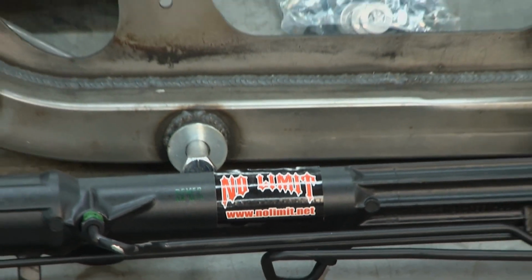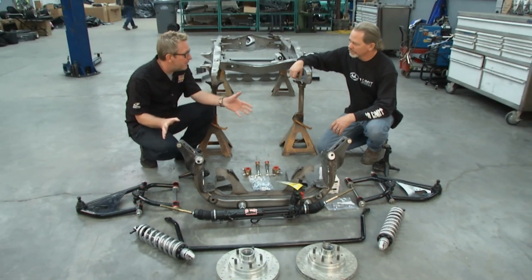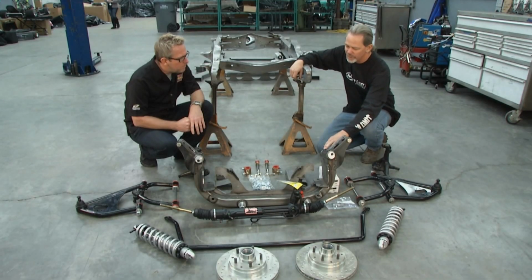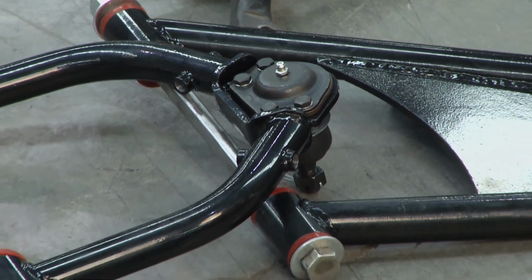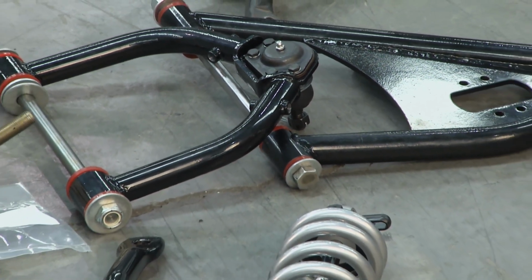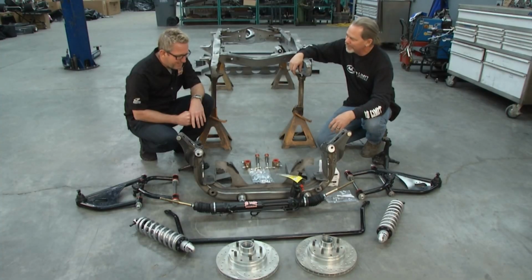Now, Rob, this is your front suspension kit for the C10 pickups. And I mean, this is a big kit. This comes with a little bit of everything. Yeah, it really has everything that the installer is going to need to finish the job. It's our wide ride IFS crossmember, and it comes complete with everything they need: the A-arms, the spindles, the complete brake system, the rack, tie rod ends, coilovers, all the hardware, instructions, even a DVD to show you how to do it. Well, that's pretty neat.